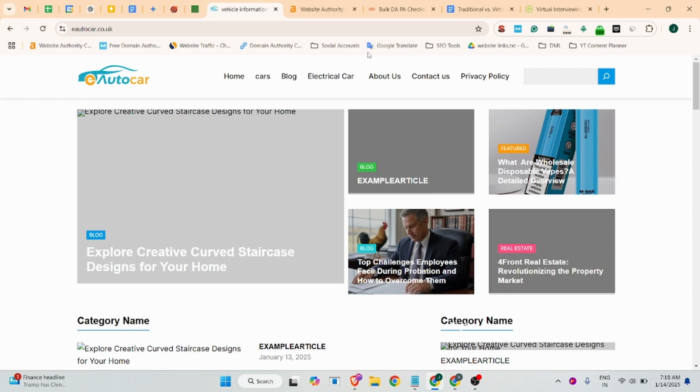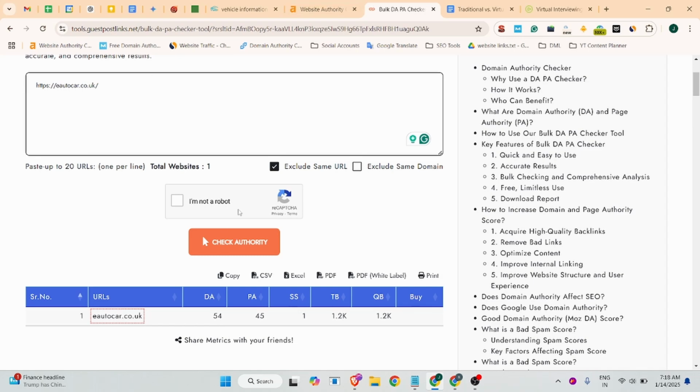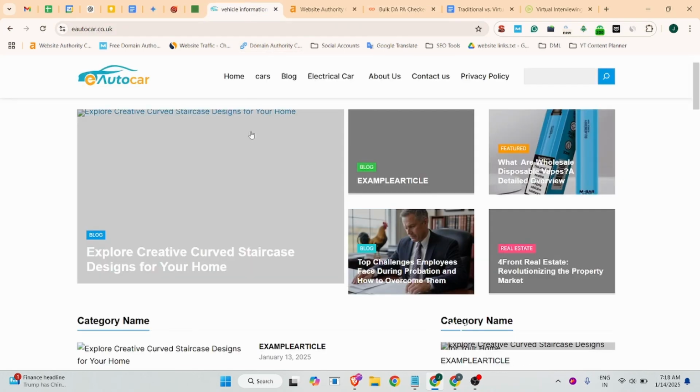And before we start, we can do some research. According to Ahrefs, the domain rating is 26. And according to the DA PA checker, this website has 54 DA and the spam score is only 1%. So it is considerable. So now we're going to start.